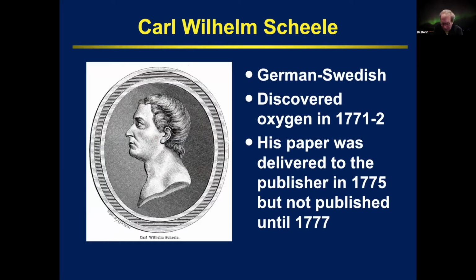Now, a very interesting character in all of this was a fellow by the name of Carl Wilhelm Scheele. He was of German-Swedish background, and he really was the one who discovered oxygen around 1771 or 1772. But he delayed delivering his manuscript to the publisher until 1775, and it wasn't published until 1777, well after the publications of both Priestley and Lavoisier. So his take-home message really is don't sit on your data. If you've done some good research, publish it, because if you don't, somebody else will.